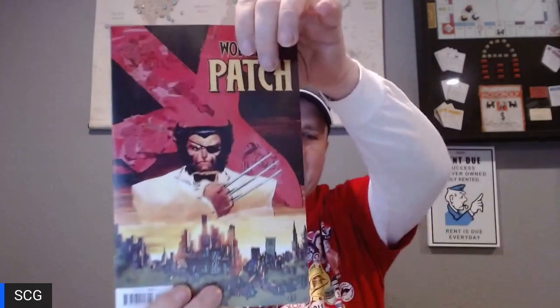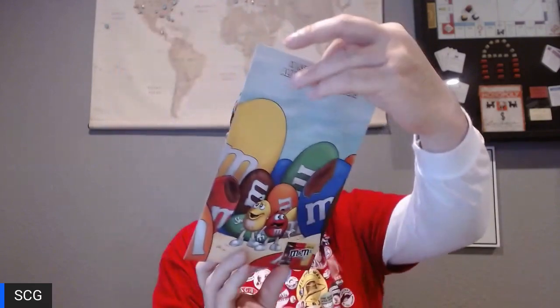Let's go with, boom, Wolverine Patch number 2. And this is a Philip Tan cover, variant cover. You know, this Patch book should really do it for me because Larry Hama is writing it. So Marvel's figured out, hey, let's play to the nostalgia and bring a lot of these old writers, old properties back.